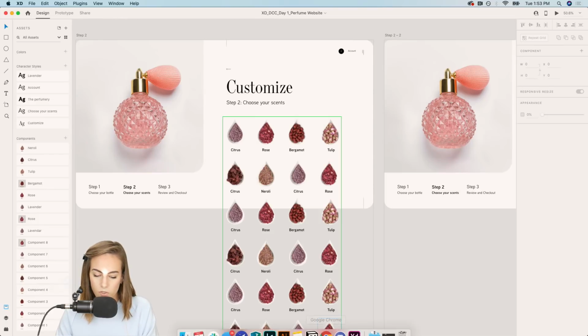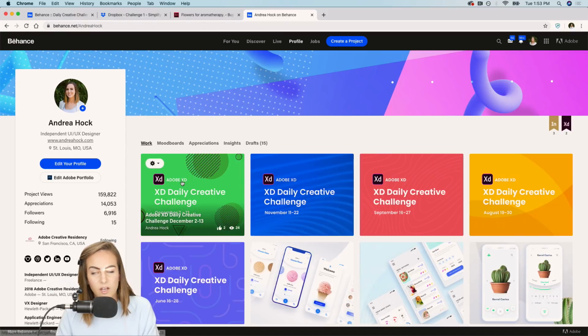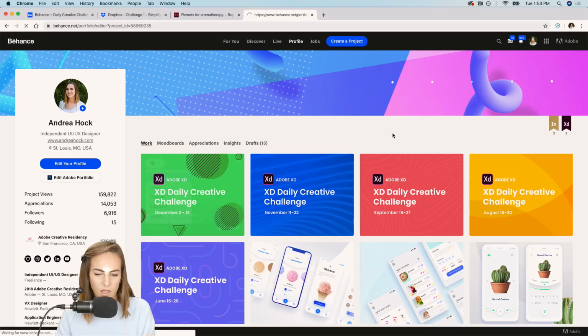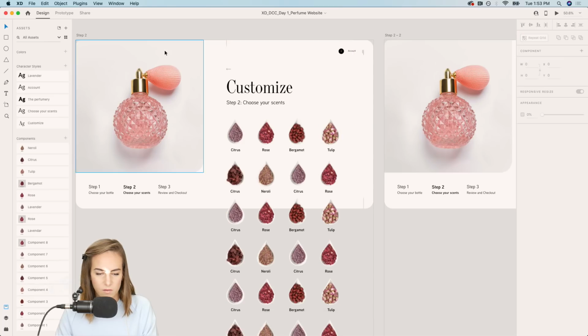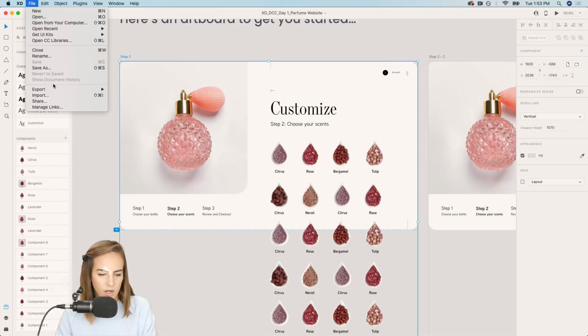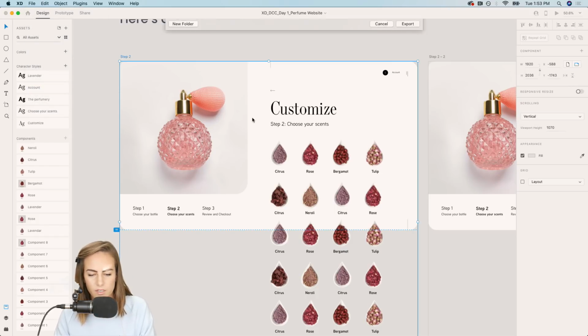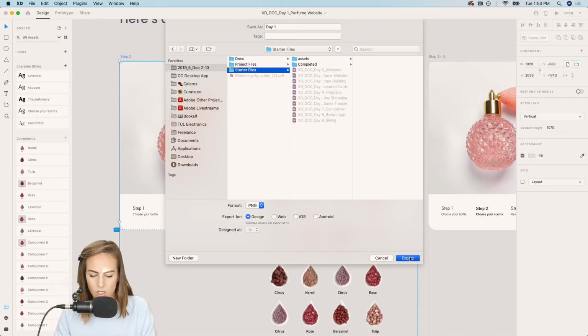So let's go over to Behance. See what we got over there. Got a new project already up. So let's open that up, edit. And I'll go ahead and just export the PNG for now. Export selected. We'll call this just day 1. PNG export.